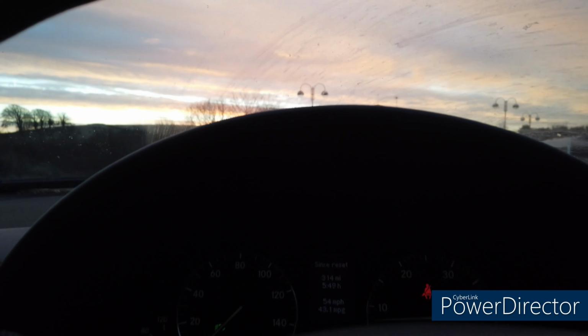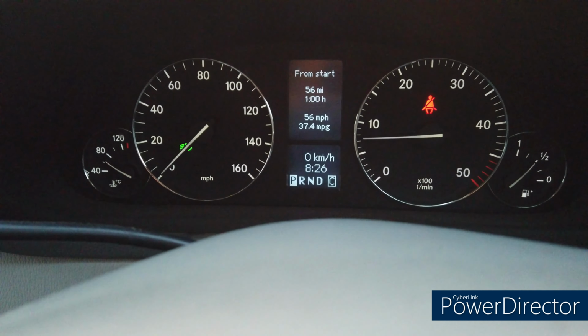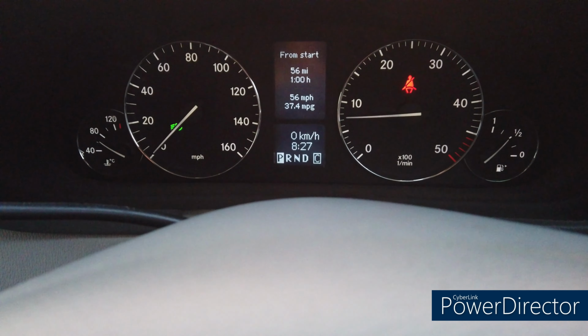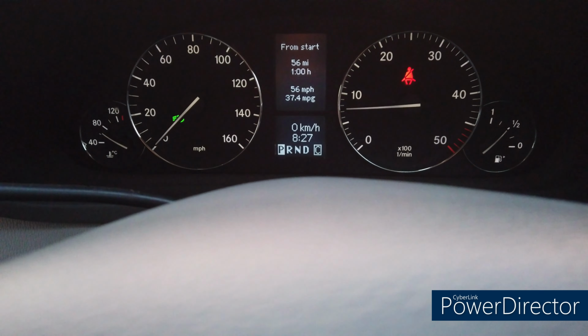Getting good fuel out of it. I mean, at the moment, let's just have a quick look at this clock. My camera skills are awful. I do apologise. Just jumped in the car, done an hour, 56 miles, 37.4 mpg, which is horrendous. But it is cold. I jumped straight on the motorway and just went for it.